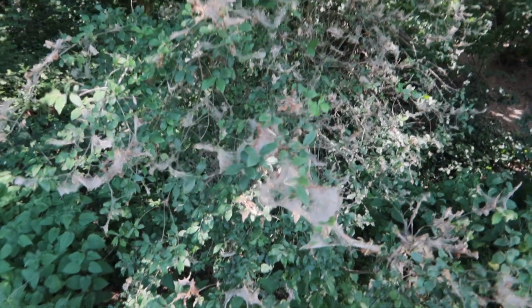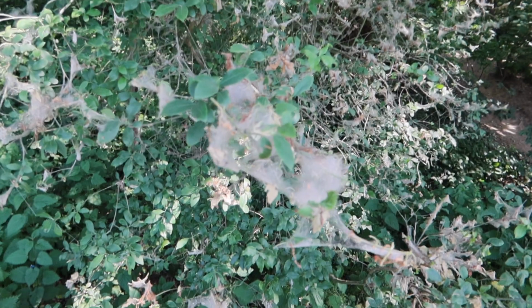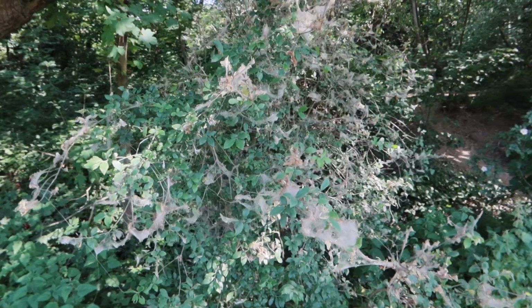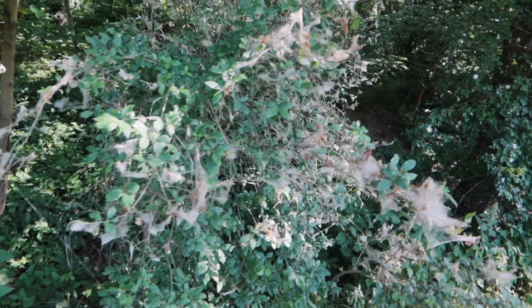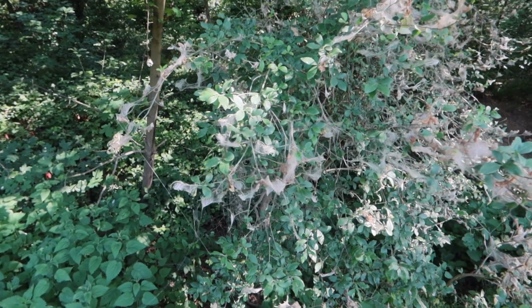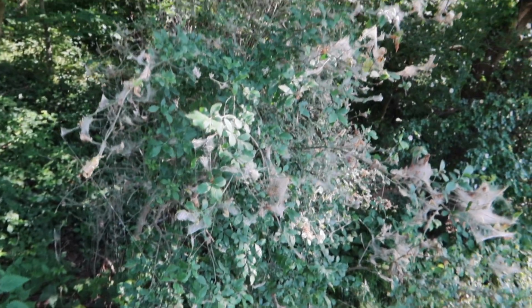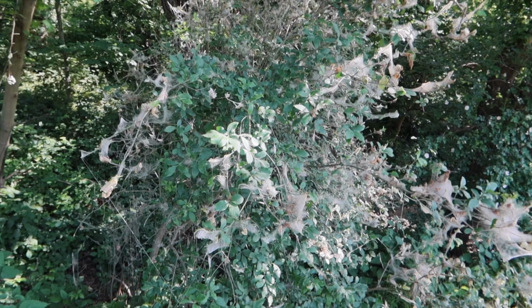I won't get too close to this because I think this is brown-tailed moth caterpillars that have done this webbing. I'm going to take it from a distance. The brown-tailed moth caterpillars have urticating hairs on their bodies, which they shed into these web-like cocoons, and it's an irritant, like a nettle rash. A few of my mates have got it, one in particular, Rob Law. It made him pretty poorly, put him in hospital, because you don't get immune to it, it just builds up in your body. So you get done by it first time, and then the second time it's worse.